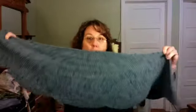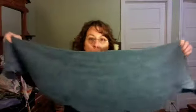I got it at Rhinebeck a couple of years ago, not this past one, but the one before, and I knit this almost immediately when I got home. I highly recommend this yarn for the shawl. It gives you a more substantial size shawl, and it's soft and keeps its shape and just gorgeous. So it's one of my favorites, and that's what I'm wearing.